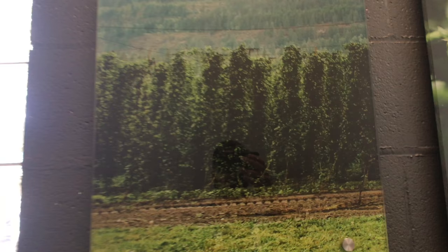What the 40 grand prize winners got was a free trip to their hop farms in Idaho. It's the Elk Mountain Hop Farm. So what that is essentially, any Goose Island beer that you drink, what I'm drinking now is the Cooper's Project number 2.